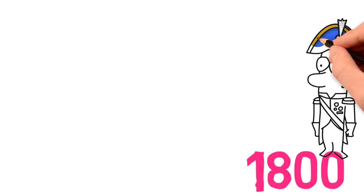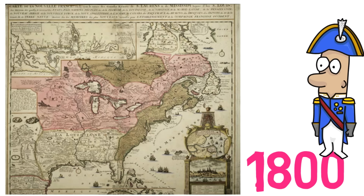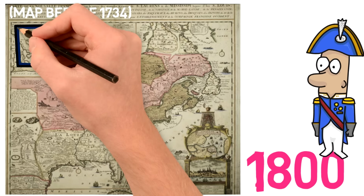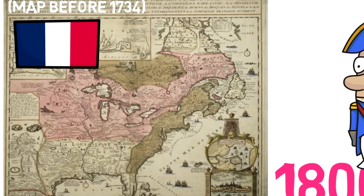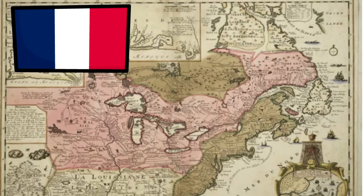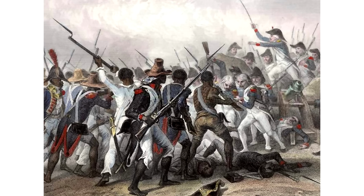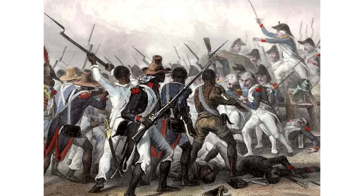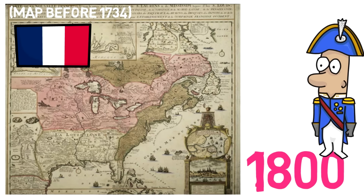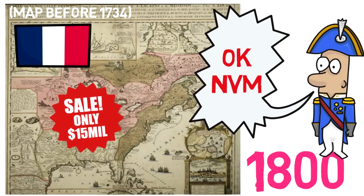In 1800, however, with Napoleon now in charge of France, he bought back the territory from Spain as part of a broader project to re-establish a French colonial empire in North America. But France's colonial projects seemed doomed to fail. Their failure to put down a revolt in another colony, Saint-Domingue, plus the possibility of a new war against the United Kingdom, pushed Napoleon to consider selling Louisiana to the United States and abandon his American colonial ambitions.